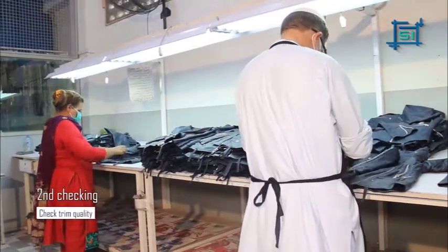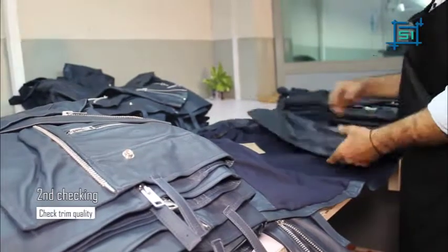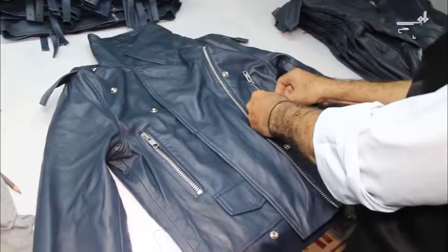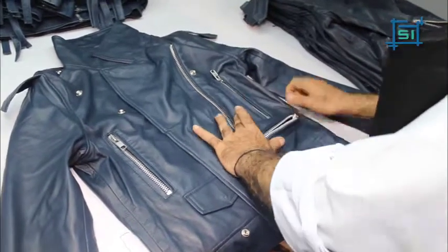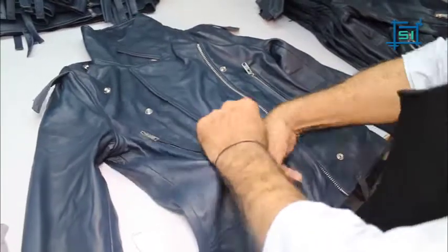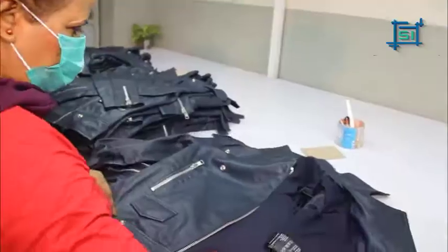Second checking. The second checking is conducted to test the trim and quality. The needful corrections are applied on the garments.